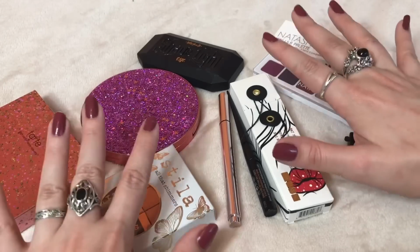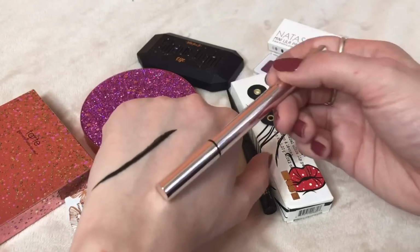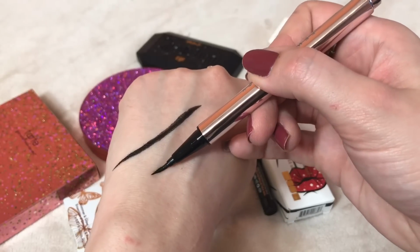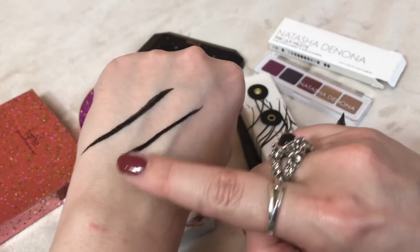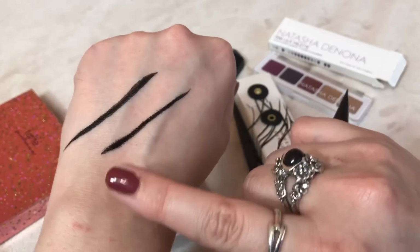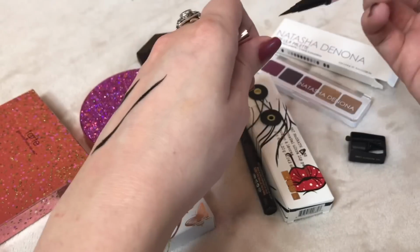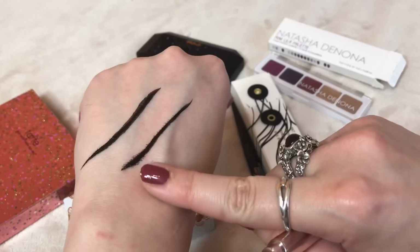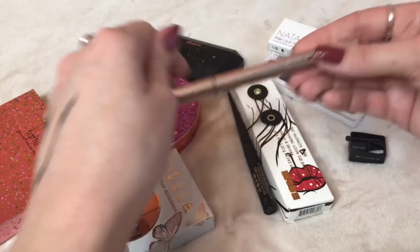Okay, so let's go ahead and do some swatchings. I'm gonna start with this Fenty Beauty liner just because I already have a swatch on my hand. And so this is the liner, just so you guys have a close-up. I feel like it kind of bleeds a little bit, and I don't know if it's just because I don't have any other products on my hand, like any lotion or primer, but it does seem like it bleeds in the lines, and I am pretty sure my Kat Von D Trooper liner doesn't really do that, but it's different on your hand and it's going to be different on your eye, so we're just going to have to play around with it.